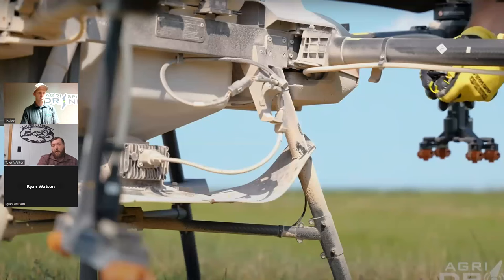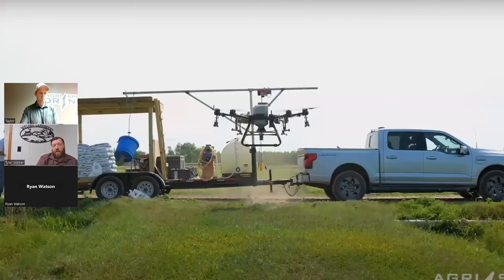Since we've gotten it, we have not had anything else put on fertilizer or pesticides. We have one herbicide that unfortunately doesn't have an aerial label at this point, so we still have to use ground techniques for that. But besides that, everything else, we're careful to select stuff that has aerial application labels so that we can use it with this.